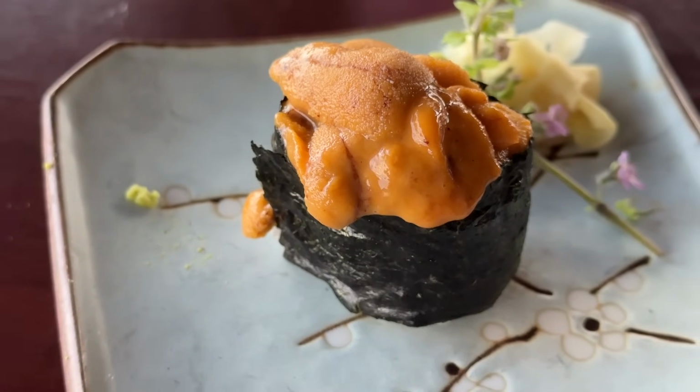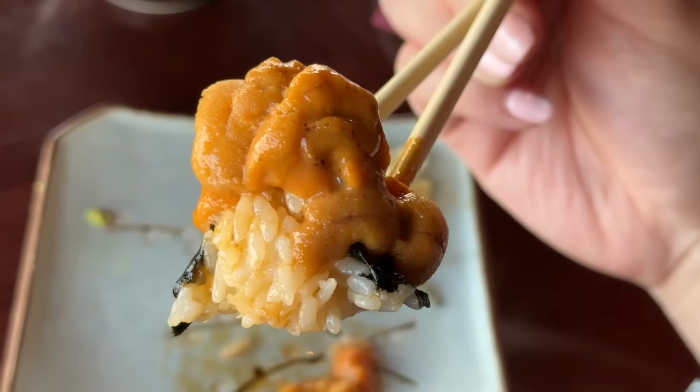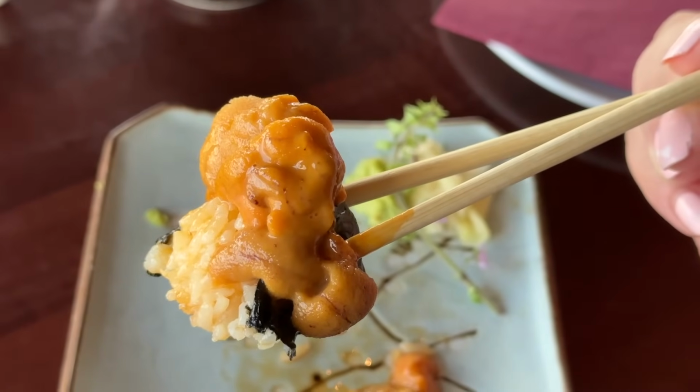Wow, that is good uni. I'm pretty impressed. I mean, it does come at a hefty price tag, but wow, I really like it. It has that classic uni, seafood, ocean-y flavor. The texture is creamy and smooth, almost custard-like, and it's melting into the rice. I'm so happy. Never did I think I would be at Disney World eating uni.